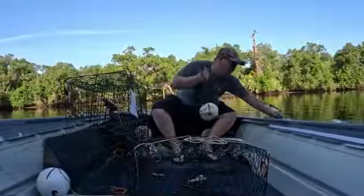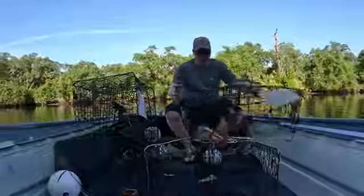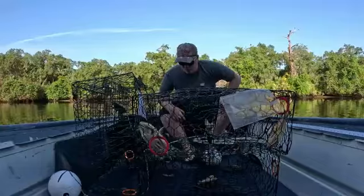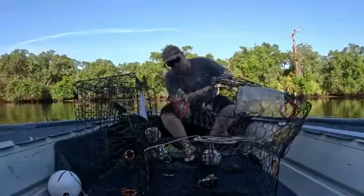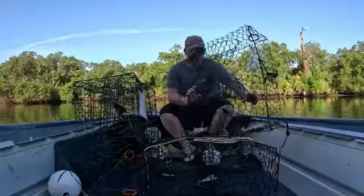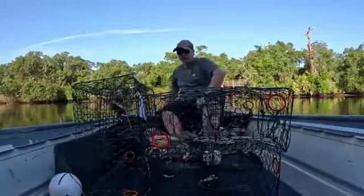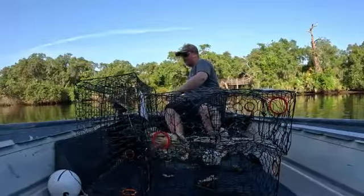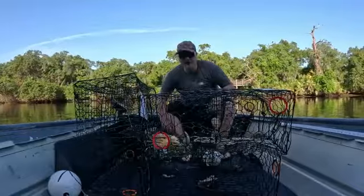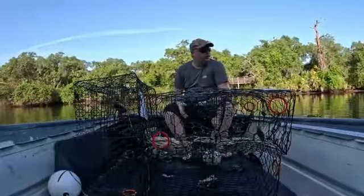Now here's old Rusty Trusty. I see 3 crabs. All right, so 4 crabs for the trip. That's not too bad. Male, you guys have a better view on that. Male and male. Again, all male. All right, let's get back to the boat ramp, and we will cook these guys up for you guys so you can see what you're supposed to do when it comes to cooking crabs.